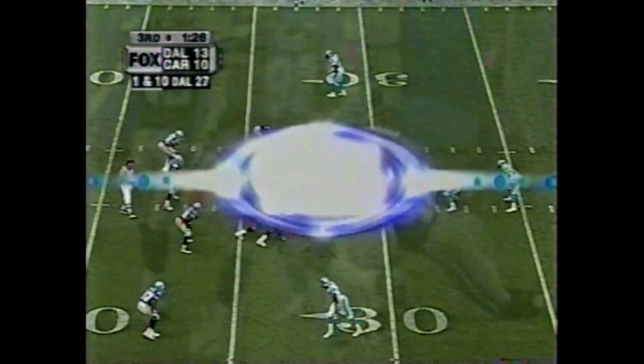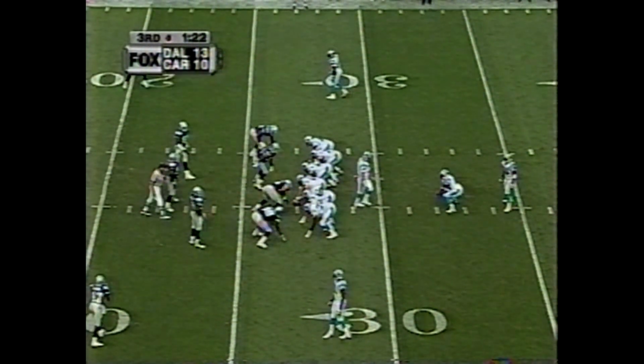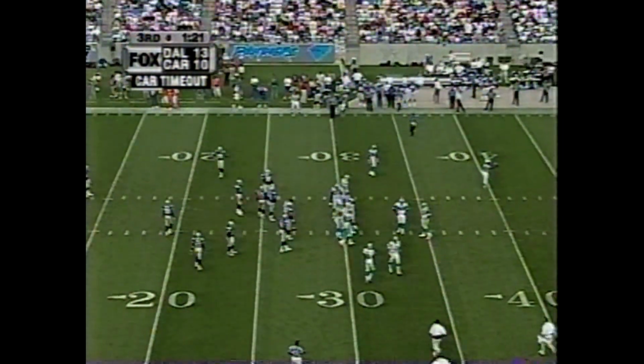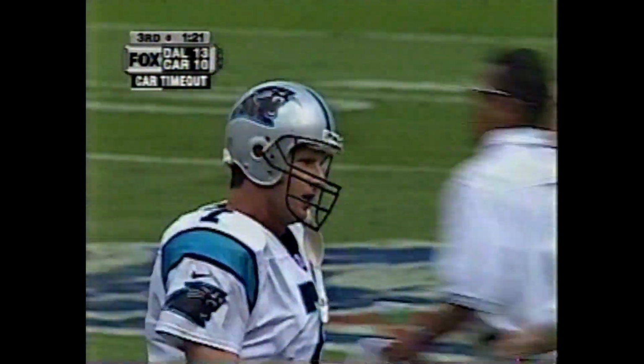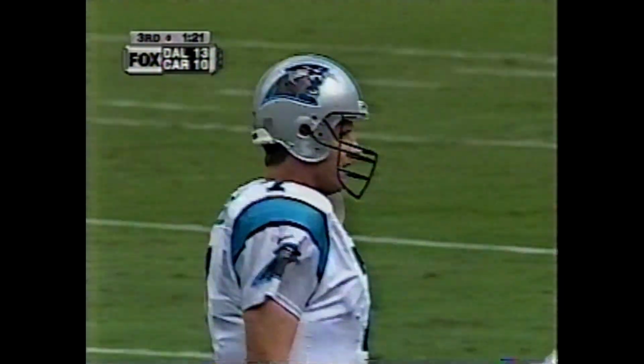So the Panthers move the chains. 1st and 10 on the Dallas 27. Berline calls timeout with the play clock winding down. With 1:21 remaining in the third quarter. And the Panthers trailing the Cowboys by 3.